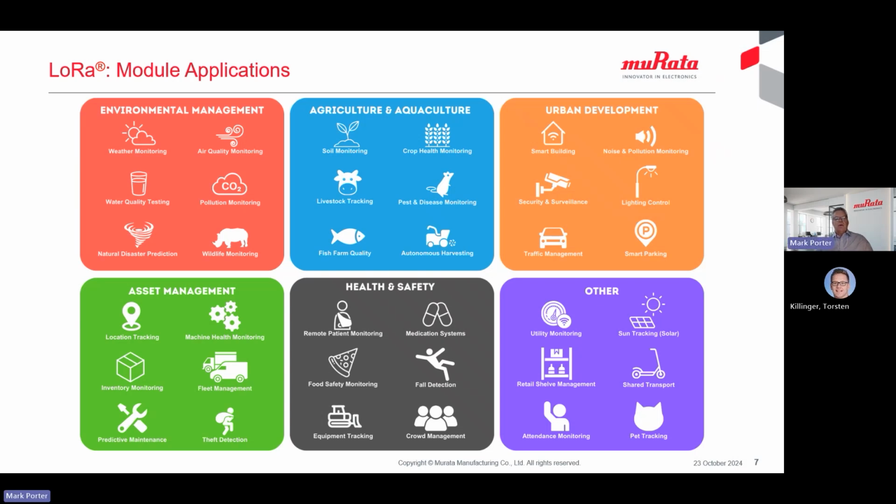The applications for LoRa, we introduced products back in 2016, and we've seen hundreds, if not thousands, of different use cases or applications for LoRa itself. Here's some of the more interesting ones that have come up, but clearly this is not everything. Give you some feel in the environmental area. Monitoring of weather conditions or perhaps air quality. Sensors can be deployed anywhere within the coverage of 15 kilometers.